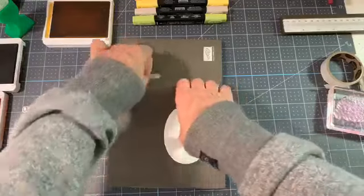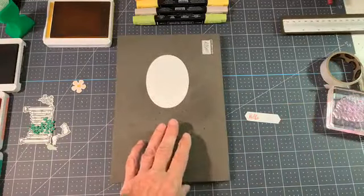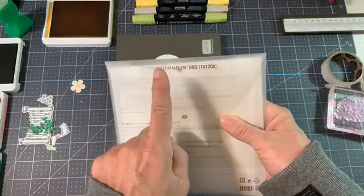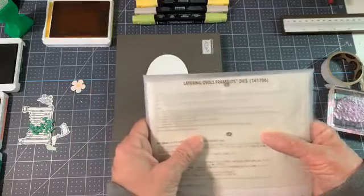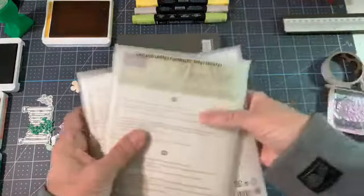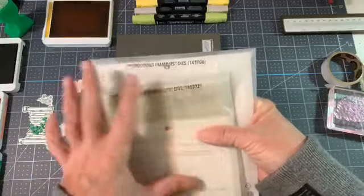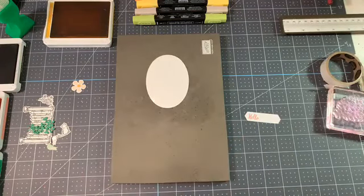Okay, now let's go ahead and bring, I cut this out already, our Layering Oval Framelits dies. These are a must. I have these in circles, squares, and ovals. And they pair with your Stitched Shape Framelits right here. These have stitches on them and they all pair together. So those are wonderful go-tos and startups if you're just starting to stamp.